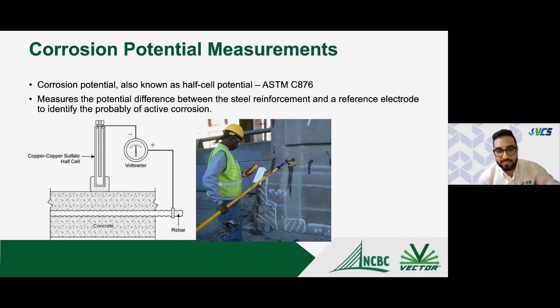And so the way the test is conducted is you make a structure connection to your reinforcement. You connect that to the positive terminal of your multimeter. And you use a portable reference electrode, such as a copper-copper sulfate electrode, which has a known potential, and you connect that to the negative terminal.